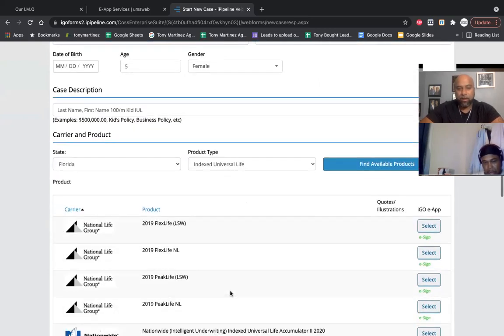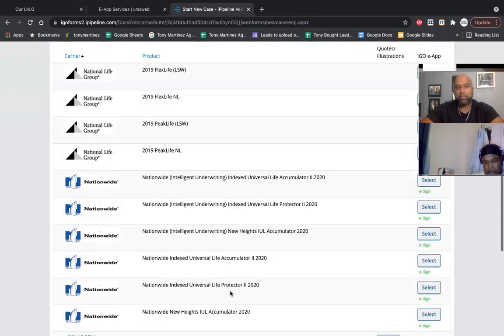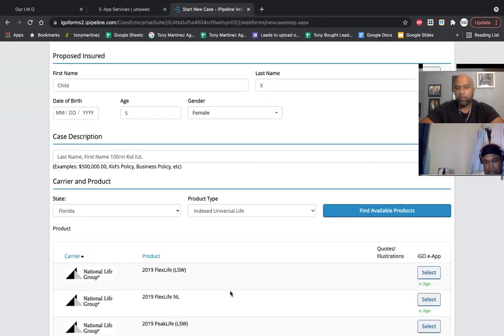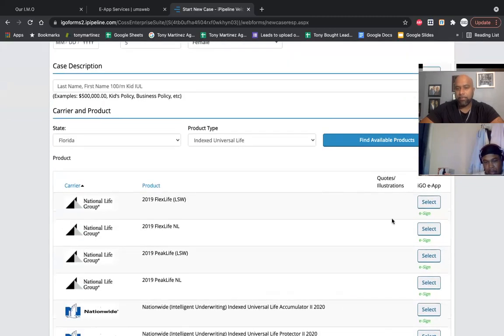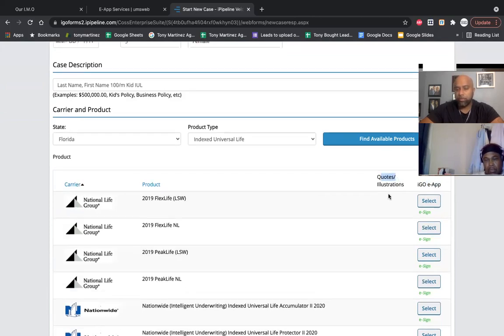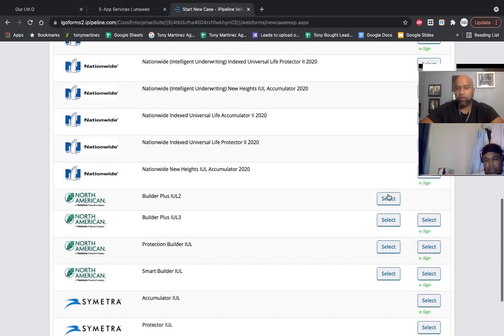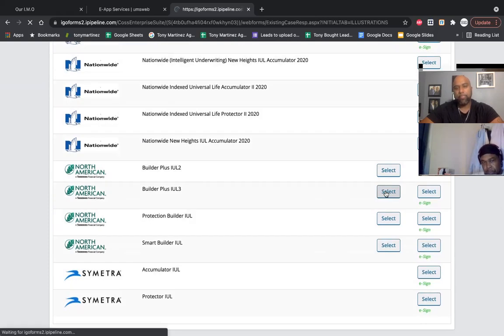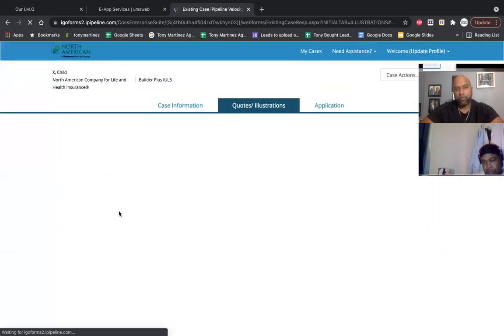It's going to give you a list of all the companies you can run applications with through iPipeline. Look at this right here. This button here is the app. That's why it says iGo eApp. Right here it says quotes. Notice the only one that has a button for quotes is North American. So the product you're looking for is the Builder Plus IUL 3. That's the product you want. So I'm going to hit select. Let's run these illustrations.